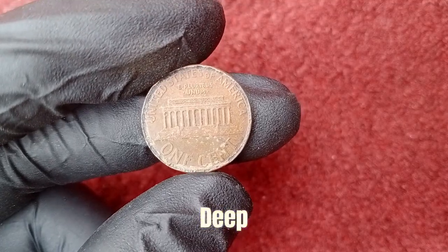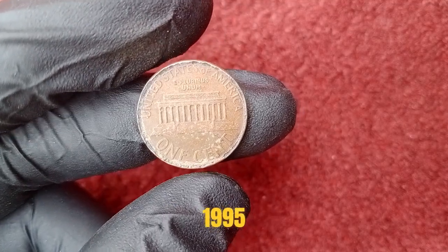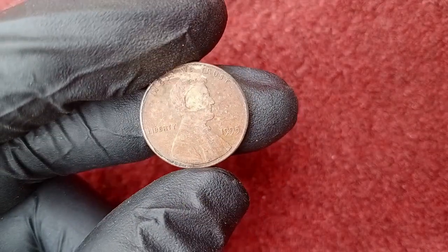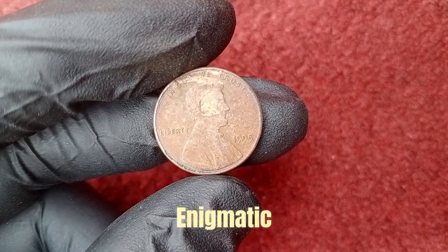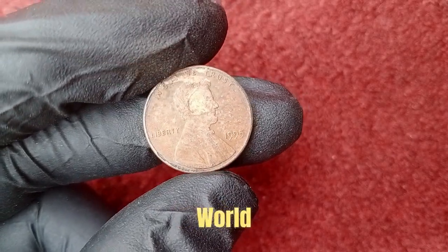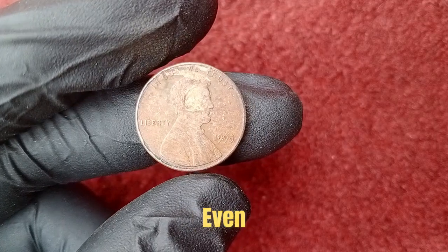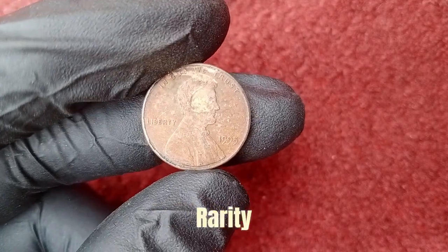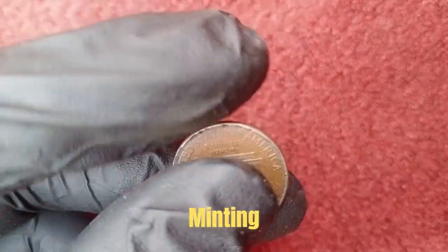So as we wrap up this deep exploration of the 1995 1-cent coin that may be worth $324 million, we hope you've enjoyed uncovering the layers of mystery, history, and numismatic intrigue that surround this incredible coin, a true testament to the world of coin collecting where even the most ordinary object can become extraordinary when it carries the marks of error, rarity, and a perfect storm of minting anomalies.